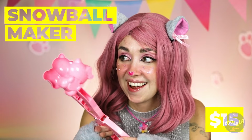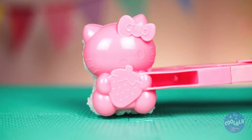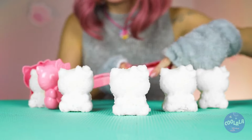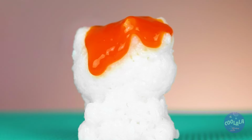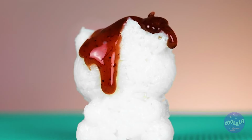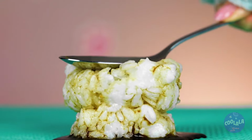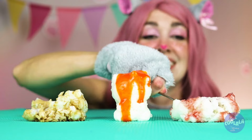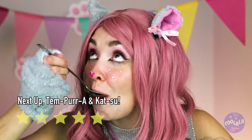With our special snowball maker, we can whip up some Hello Kitty rice balls. Isn't it just the cutest? Let's make some more. Don't forget to add some sauce. Do you like it spicy or savory? They're really fun to squish, too. But they're even more fun to eat.